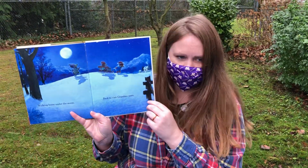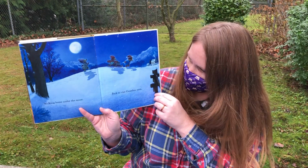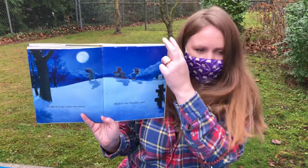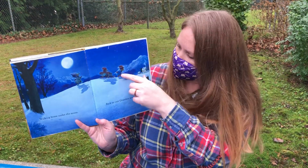Walking home under the moon. Oh, he's left behind again. Back to visit Grandma soon. Yeah, that bear is at the end of the line. This bear is at the front.